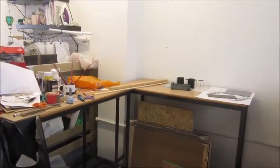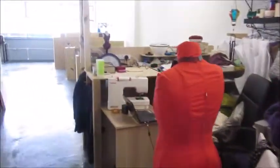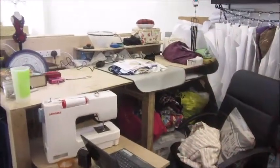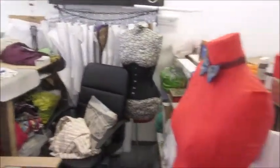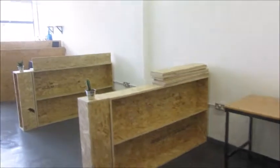Well, that one's empty at the moment. That one's like a temporary space that someone's using, and this is my space here. So it looks a bit messy compared to the neatness of all the emptier spaces over here.